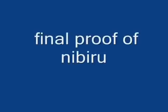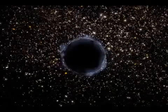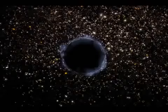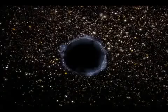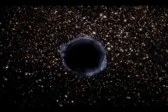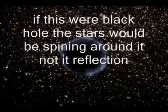Okay, ladies and gentlemen, what you are looking at is final proof of Nibiru. I spotted this image on the NASA website about half an hour ago. I was in there doing some research into one of my theories that I'm about to publish, and I spotted this particular image. And basically, I believe this to be the planet Nibiru on its way to our solar system.